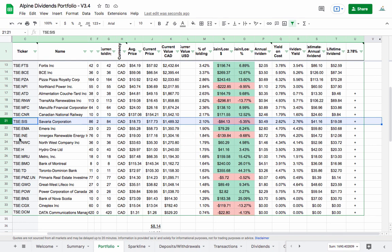These guys, just red, and red. These ones I was just looking to pick up because they're in the bottom half, and I'm just trying to reduce the average price, whereas some of the other ones are not going to be reducing the average price, but they're just nice stocks to own.